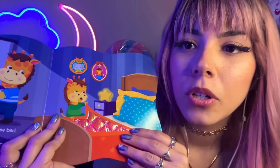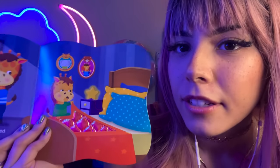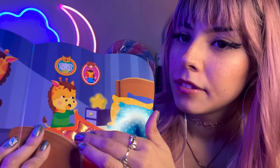Oh, this is cool. Oh, and it's like iridescent pink. I wish I had a jacket like this. This is so cool.